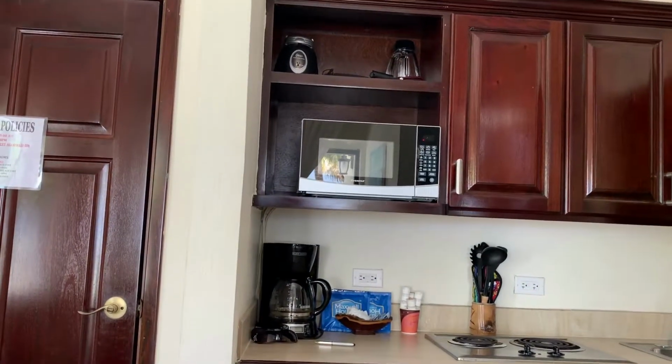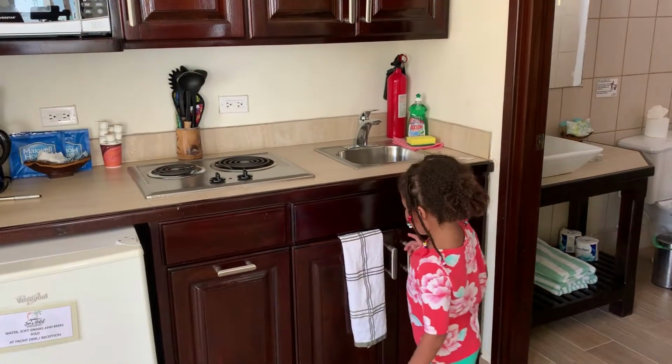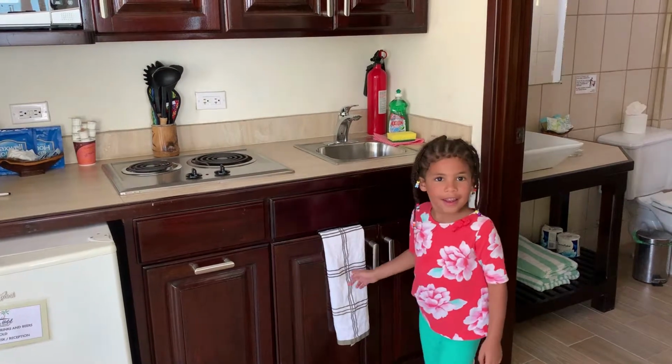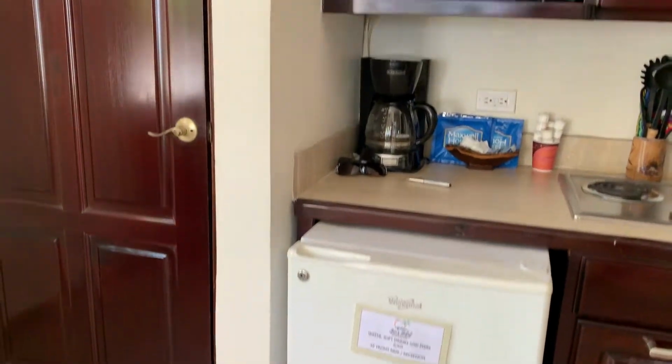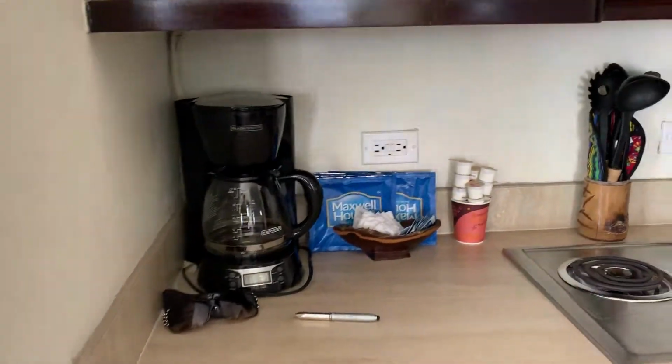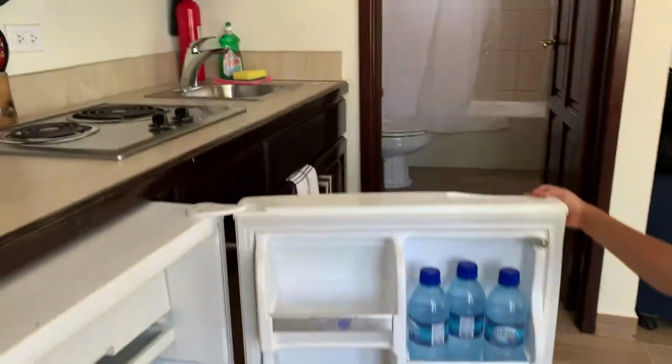Then one thing that's important to us is the kitchen. Savannah, do you want to go ahead and point out everything in the kitchen? Dish towel, and a sink, cool little mini fridge here. And what's in the mini fridge? You want to open it and show what we have in here? Oh, water. The wine does not come with the room.